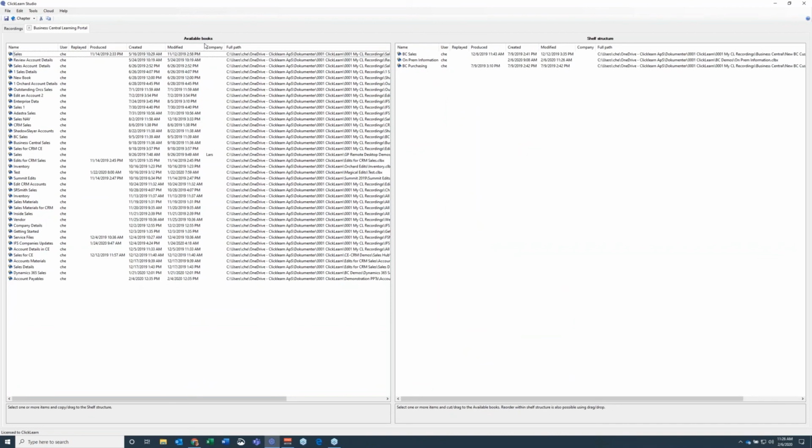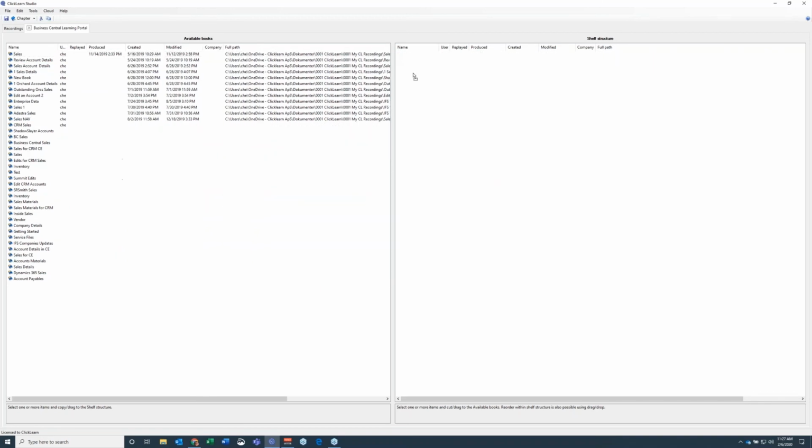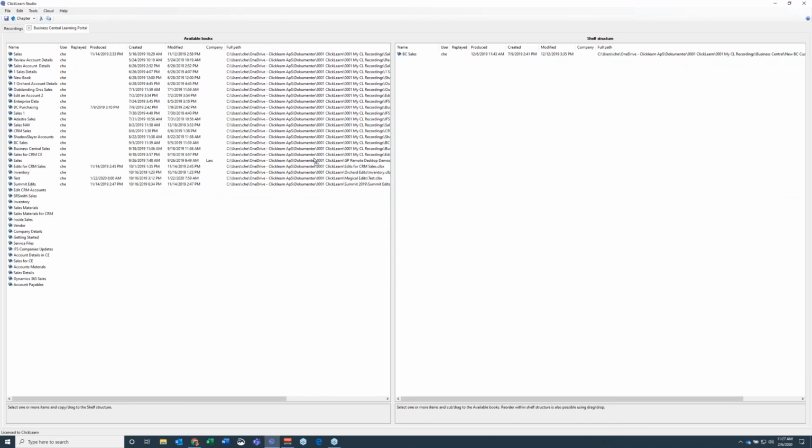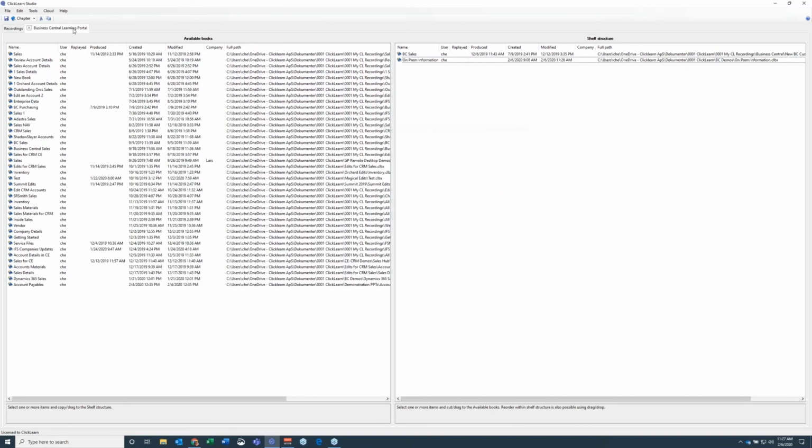So of course my books will now contain all of the recordings that I've placed there, and then I simply do the same process. I could just grab and drag and drop back and forth, or sort and organize. If I don't want this one here, I could pull my purchasing out. So however I would want to create and sort it and set it up, I could do that too.